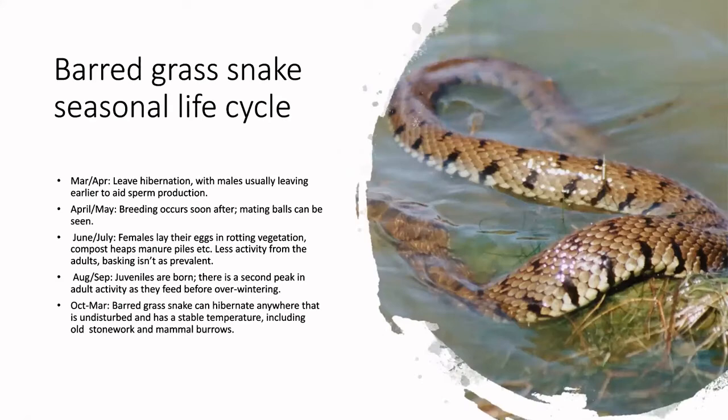So they tend to leave hibernation in March or April. So again, probably a bit later than our common lizard species. And there's a pattern emerging. The males tend to leave hibernation a little bit earlier. And again, this is to aid them to slough that skin so that they're in good breeding condition. And then the warm weather supposedly aids in their sperm production as well.